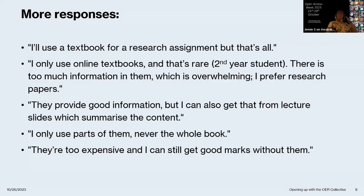And here are some more responses that we got. I'll use a textbook for a research assignment, but that's all. I only use online textbooks, and that's rare. This was from a second-year student. There's too much information in them, which is overwhelming. I prefer research papers. They provide good information, but I can also get that from lecture slides, which summarise the content. I only use parts of them, never the whole book. They're too expensive, and I can still get good marks without them.